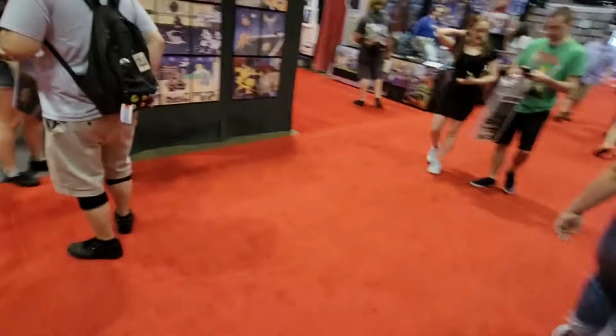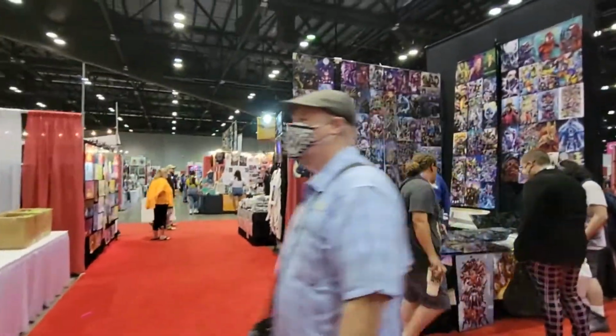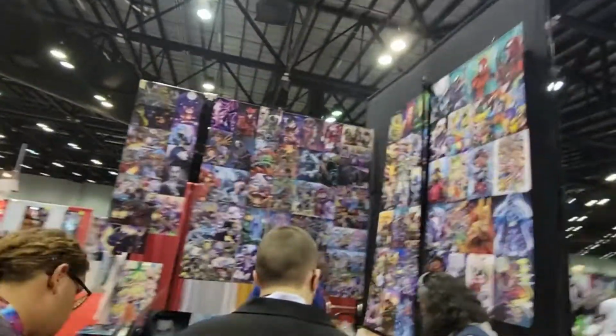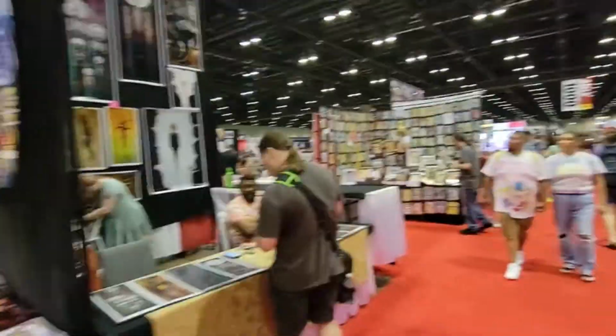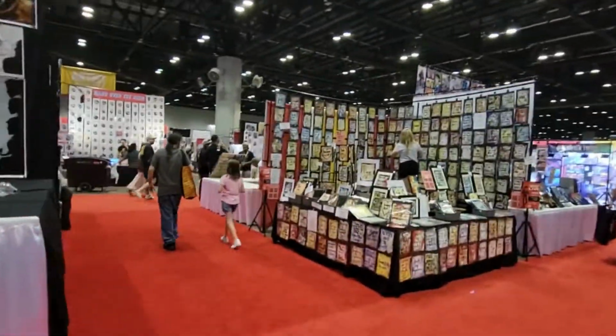Very cool. A lot of retailers here will sell custom prints. Some of them are artists, some of them are just salespeople selling prints. These are very cool looking items. I've gotten a lot of artwork before. I'm definitely going to pick up some artwork, and I don't want to say specifically what I want to buy yet.